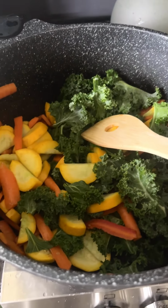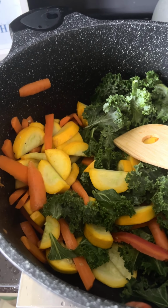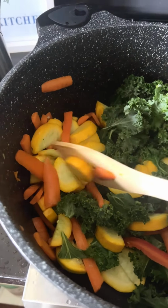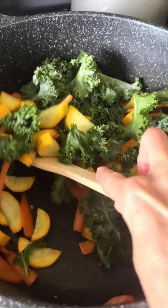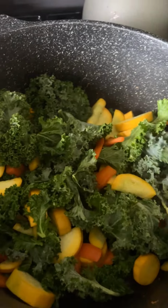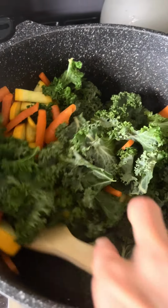So what I've done tonight is I first have cooked the carrot until it's almost tender, and then added the zucchini, sauteed, got some seasoning in there, and now I'm just working through some kale. We have kale in the garden. We don't have a whole lot growing now, but just some kale.